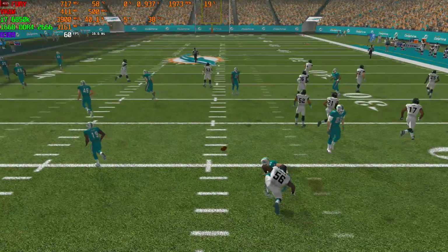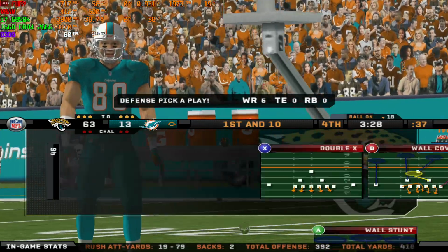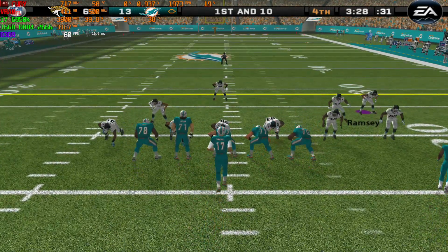It sure doesn't look like they're going to be able to come back in this one. But it's an issue of pride. They want to prove that they're better than they've played so far. We'll start the drive at the 18-yard line. First and 10.